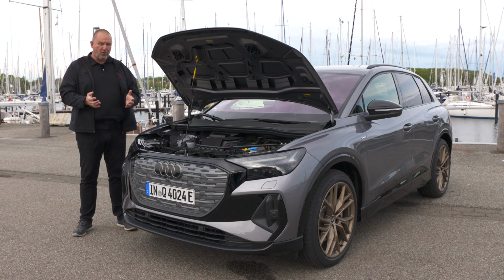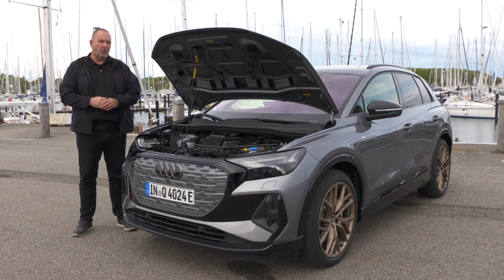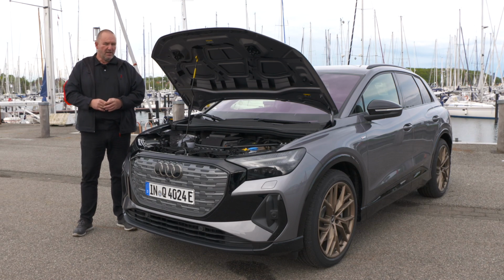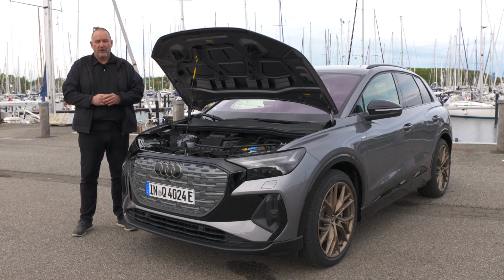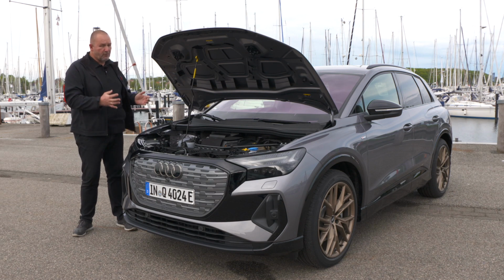When we talk about performance, the top version accelerates from 0 to 100 km/h in only 6.2 seconds. Top speed for all the models is 180 km/h. When we talk about range, the winner here is the Q4 40 e-tron. That offers you up to 520 kilometers according to WLTP, but also the top version offers you a little less than 490.